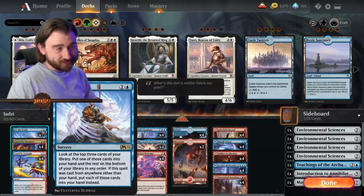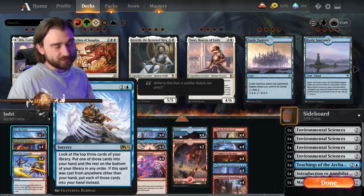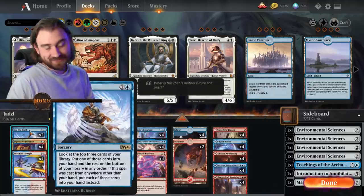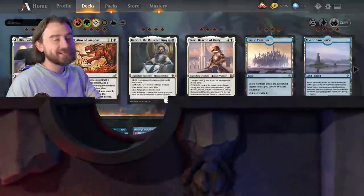See the Truth is kind of cool because, if you remember, you just get to look at the top 3 cards and put one into your hand if you're playing it from your hand, but if you're playing it from your library, which you do with Jadzi, you get to draw 3 of them. That thought was pretty cool. That is pretty much there.